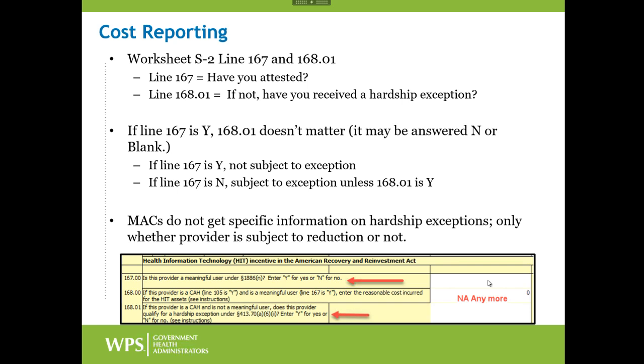Now, if you have provider information that shows whether you had a hardship exception or whether you attested, and again, if that differs from what we have, what we've adjusted, please let us know, and we can forward that on to CMS and try to get a quick resolution. That takes us to the end of what I wanted to talk about for the EHR payment reductions. Hopefully this information has helped a little bit to clarify.